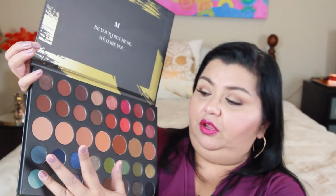I don't even want to swatch it. It's so pretty, but I think I will so that you can see some of these colors. The one that jumps out to me is this beautiful neon red, and whoa. Whoa, guys, that is super, super pigmented. This magenta that they've got in here. Ooh, and then I think I want to dive into this turquoise that's over here in the corner.